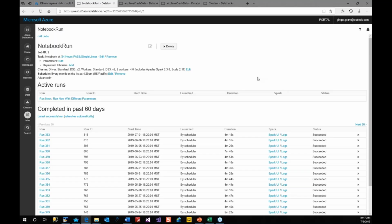So you can see that this job has run successfully for a long time. Generally speaking, it runs about 4 minutes. There was some delay here. I started getting cheap, which is why I changed how frequently it runs. You can change the parameters as well, so that you can pass different parameters to it, so that it can run independently every evening.